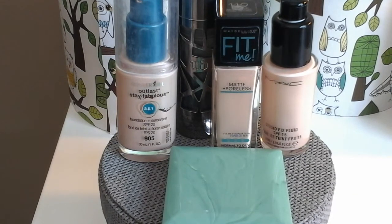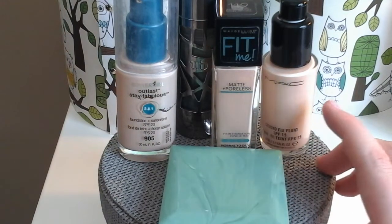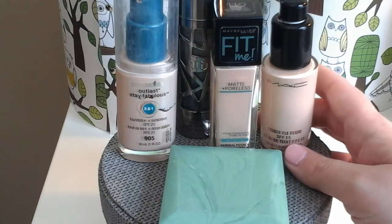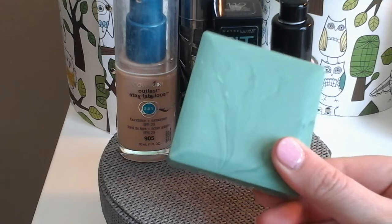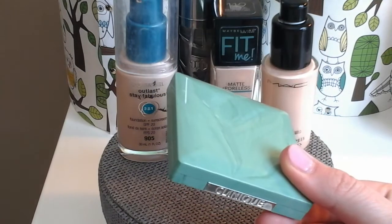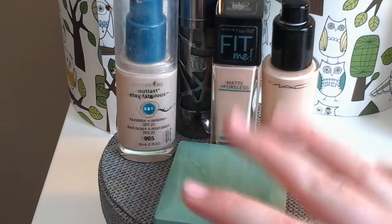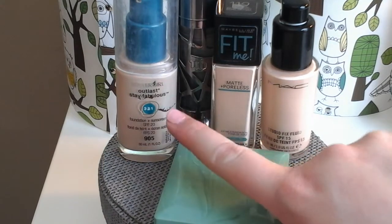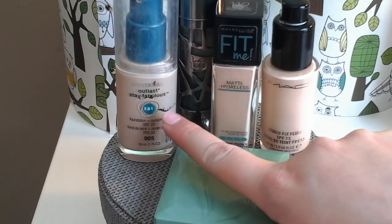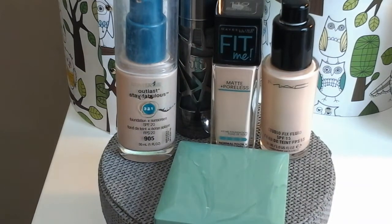Out of all 5, the 2 that I wear the most would be the Maybelline Fit Me Matte and Poreless and the MAC Studio Fix Fluid. Now when I'm on vacation, I do always bring the Clinique with me. Like I said, it's great to have if you're in a hurry, on the go. So out of the 5, I guess these 3 would be my essential ones. But again, I do love having this one because of the really pale, perfect shade, and I love this one for the full coverage if I need it.